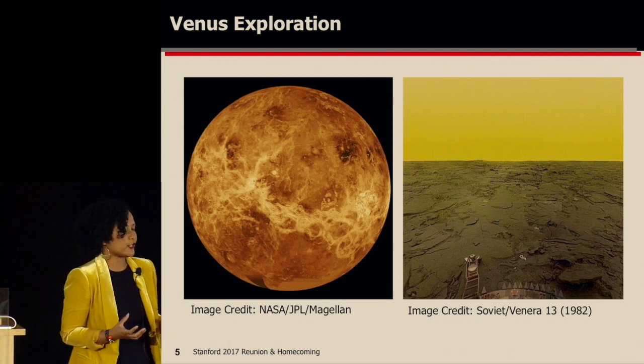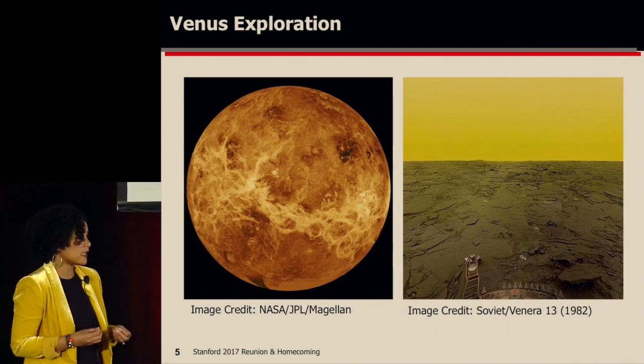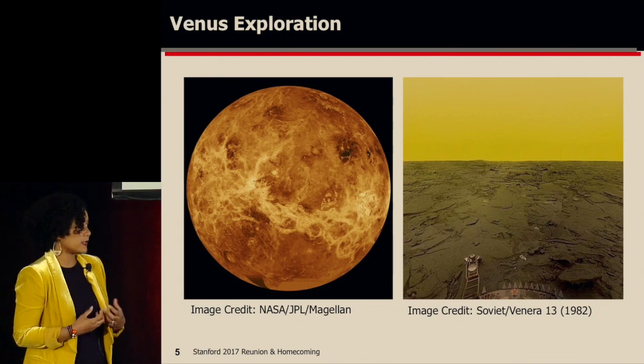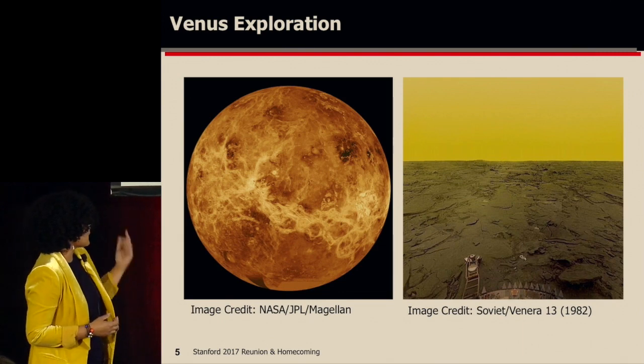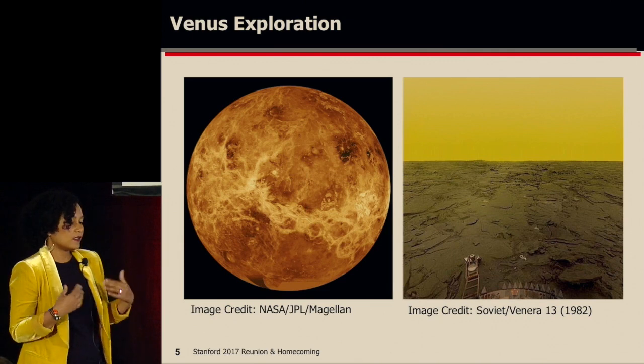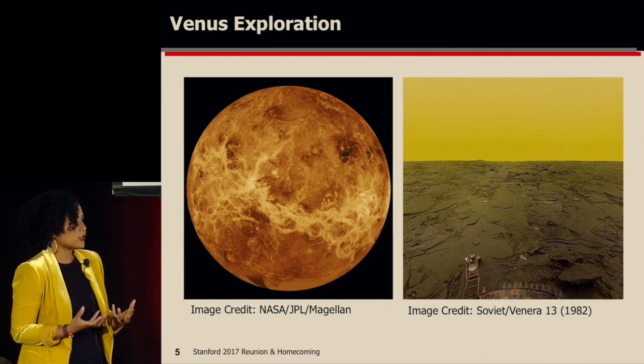So my research is focused on developing technology for extreme harsh environments. Our current focus in particular is in the Venus environment. So Venus is our neighboring planet. There's an image on the left-hand side of Venus. And Venus is actually very much like Earth.